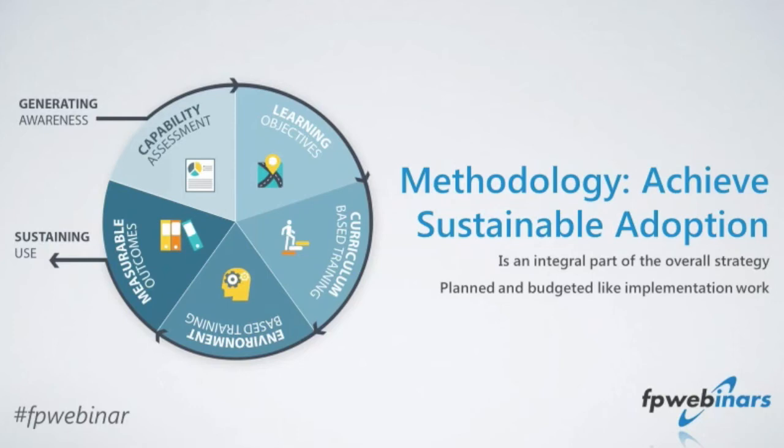Okay, so what are some of the elements of this methodology? And by the way, this methodology is meant to be useful for all sizes of organization, right? So if you have 10 staff, it certainly is going to take a lot less time and effort than it might if you have 10,000. But the idea is to start with generating awareness among the user base on the benefits of SharePoint, as I've mentioned. And that responsibility needs to lie with an executive that's part of the team.